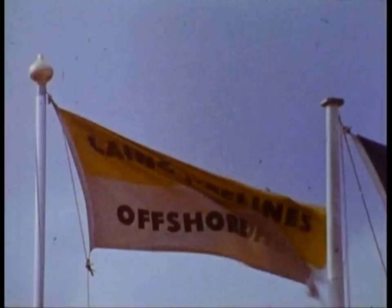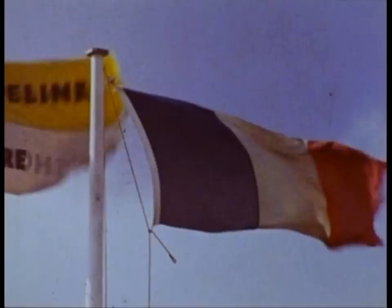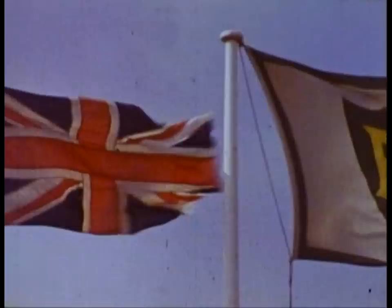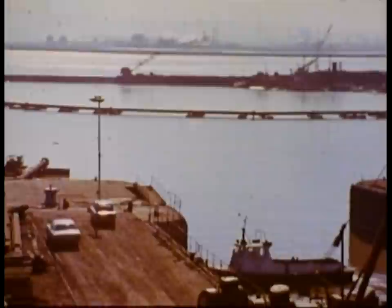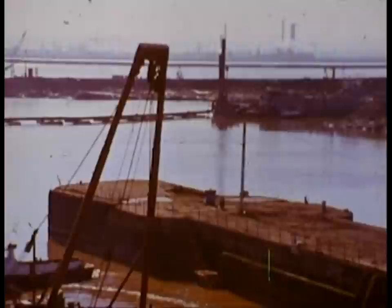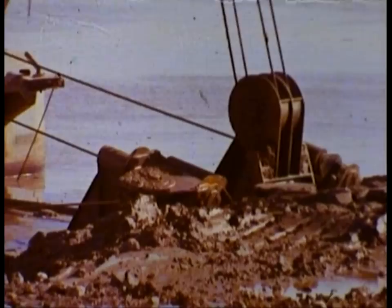Laing Offshore, a joint venture between John Laing Construction Limited of London and Entrepôts GTM pour les Travaux Pétroliers Maritimes, ETPM of Paris, were awarded the contract by BP to build one of the first two platforms. The disused ship repair yard outside Hartlepool was chosen as the site for the construction of the platform. The task of preparing the yard was to be a major civil engineering job in its own right.